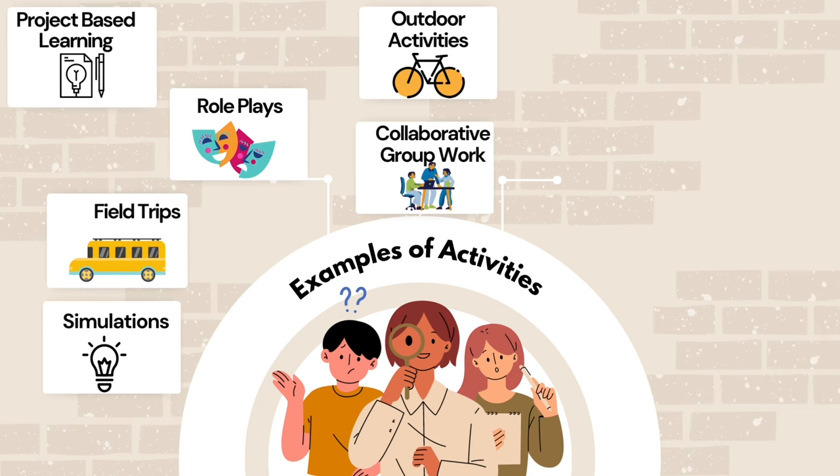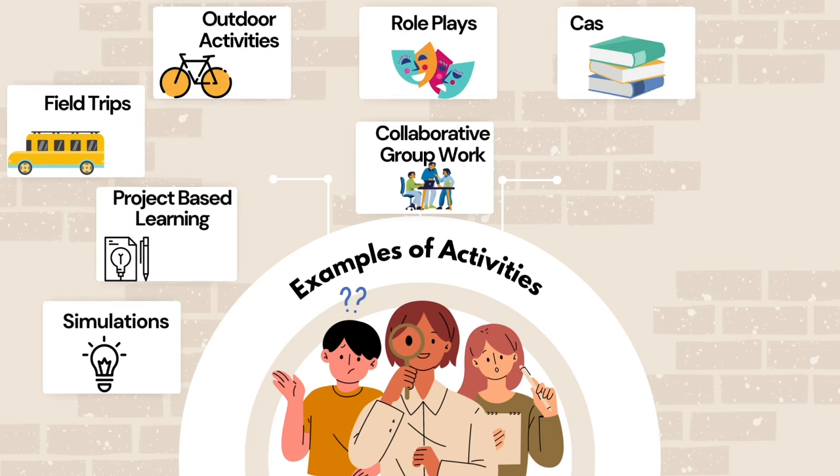Collaborative work. Assign students to work in teams to solve complex problems or complete projects. Case studies. Present real-life case studies or scenarios relevant to the subject. Debates and discussions. Organize debates or discussions on various topics, allowing students to express their opinions, analyze different viewpoints, and strengthen their argumentative skills.